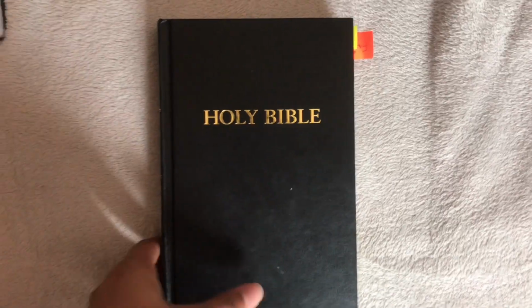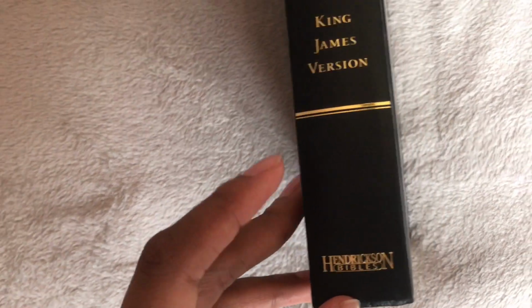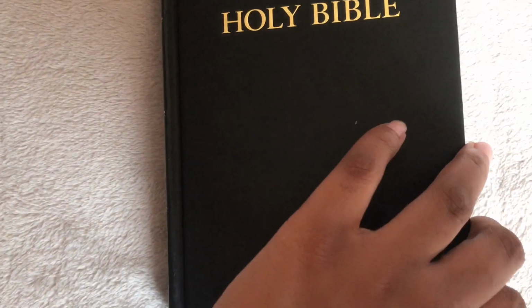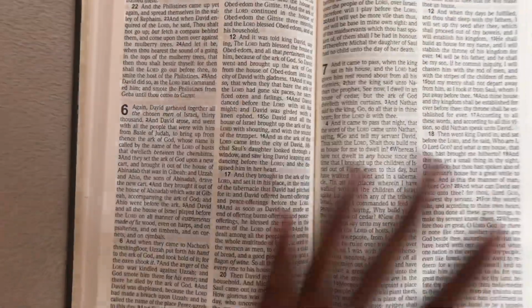Okay, so this is the Bible that I use. It is not a journaling Bible. Wait, let me make this better for you guys to see. So this is how the Bible looks. This is the King James version, and it is in large print. The Bible is from Hendrickson Bibles, and I just got this at the store. So this is how the font looks. It isn't a journaling Bible, it's just a normal Bible.